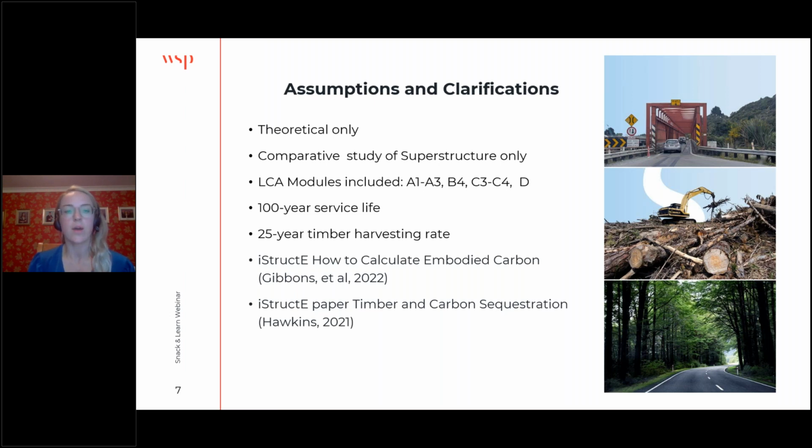Furthermore, the study only considers the data which is actually presented in the environmental product declarations, the EPDs, and this accounts for module A1 to A3, B4, C3 and 4, and module D. And in all cases, the bridge's service life is assumed to be 100 years, with a harvesting rate of timber of 25 years. And the calculation principles that have been used are the I-Shukti, how to calculate embodied carbon, and also their paper, timber and carbon sequestration.